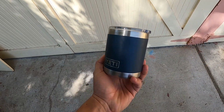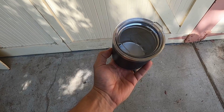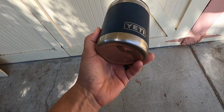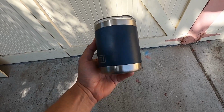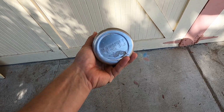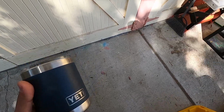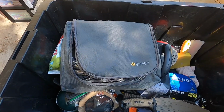I recommend having a good cup. This is good for coffees in the morning, keeps it nice and hot. Good quality, it's Yeti obviously. But I really enjoy this cup. You know, I'm sure there's many other options. Honestly, this whole thing is about finding what you like, finding what works for you. I'm just letting you know what I like, what I found to be nice and useful, and everybody's gonna be different. Everyone's pack out is gonna be a little bit different to fit their needs and comforts, and that's kind of just what it's all about.